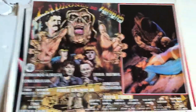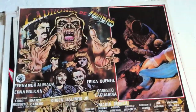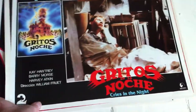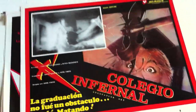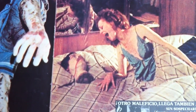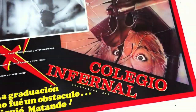Is another fantastic Mexican slasher. If you've not seen some of the Mexican slashers, they're really good fun, the 80s ones and early 90s ones. I think this is out on DVD in America if you look for that title. Some more Cries in the Night, Funeral Home. Then we have got Graduation Day as Collegio Infernal, and again some great images from the film. This is one of my favourite shots, scenes from The Slayer, where she wakes up and finds her husband's severed head in the bed next to her.